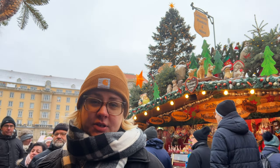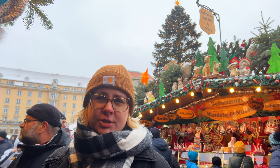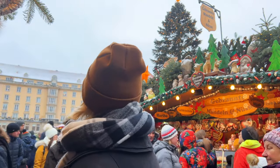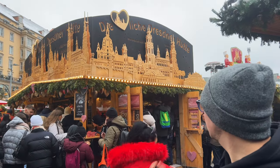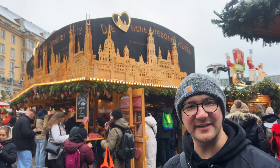Well, this tree's pretty big. I think it's definitely bigger than the one that's in Bratislava and a little bit straighter. That one was on the verge of tipping over, but it's a pretty big tree. Look at this thing. It's like a whole city. That's so cool. Man, they really put the effort in here. I love it.